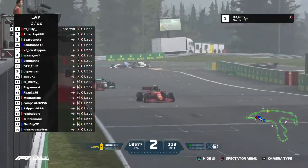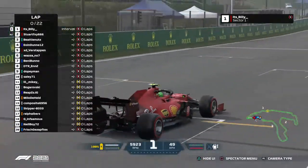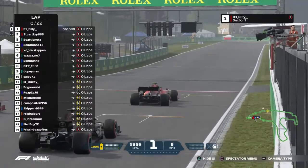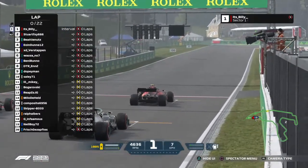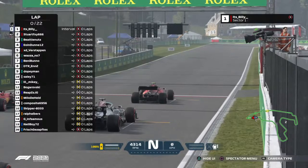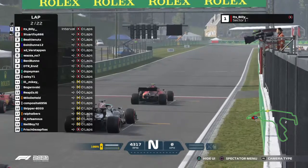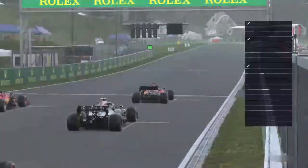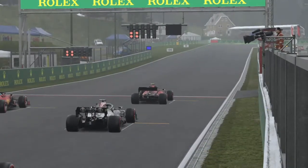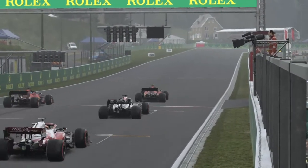So drivers are slowly going to their starting positions here. And we're going to see 22 laps of racing, possibly rain at the end of the race. We've got 5 lights, and away we go.